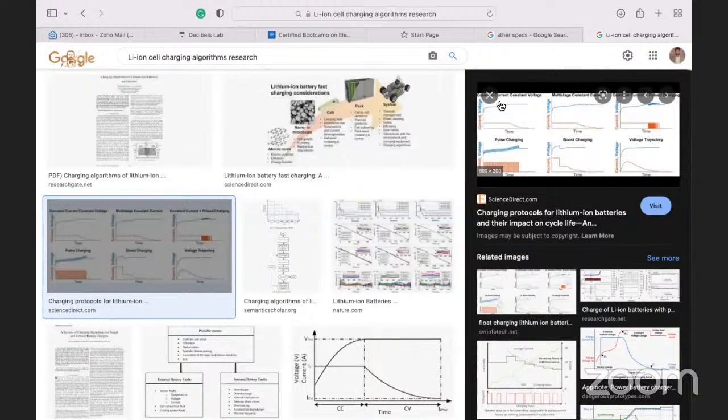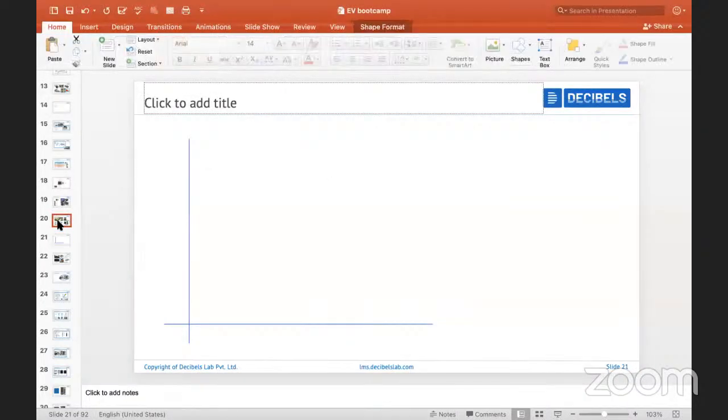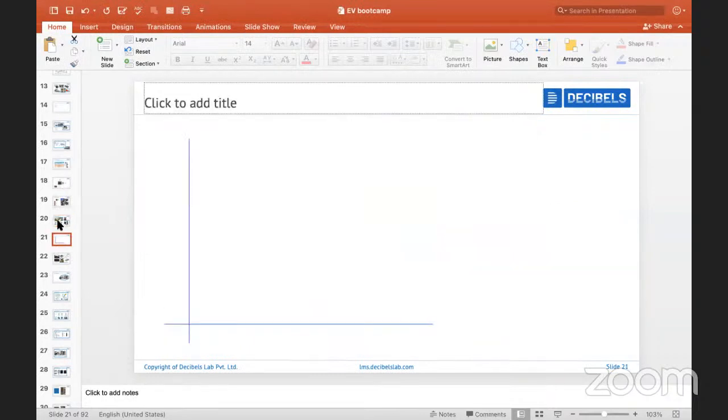So it's like constant current, constant voltage. It's called multi-stage constant current, pulse charging, boost charging, voltage trajectory. Like this, there are very different methods you can use to charge the cell. All these things have a desired impact on the cell, all right? So that is what technically you can take care of inside the charger. There's a lot of technology. Again, we just talk about slow chargers and fast chargers, but largely that is what you do inside the charger.